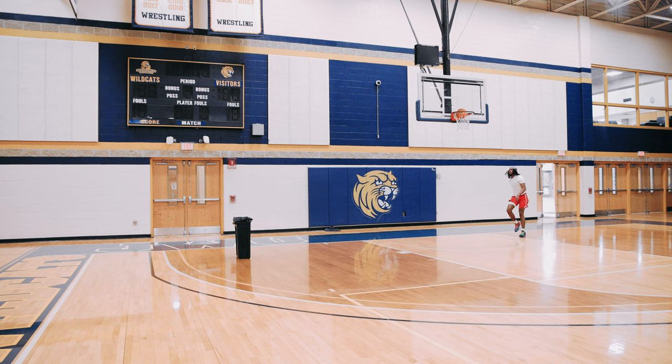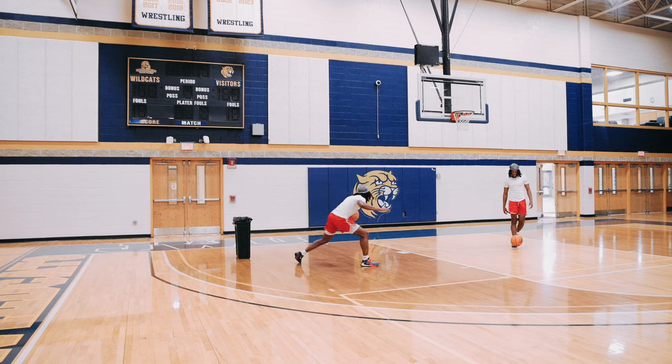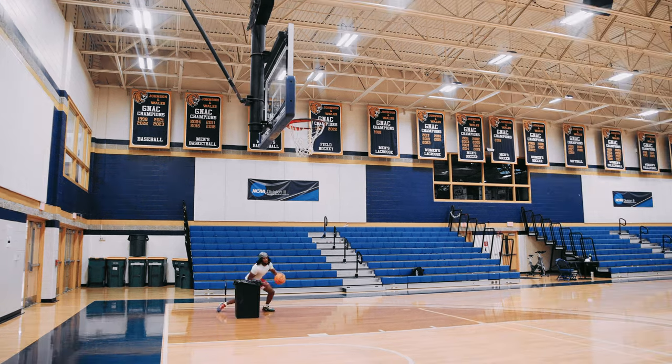And a lot of times in college, one of my strengths was finishing, so this is what I used to do all the time, just a rip through. Work on different floaters and different things like that. Then we go hit the other side. Y'all know we got to.